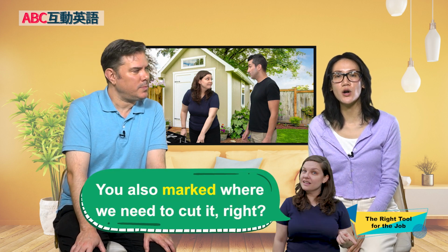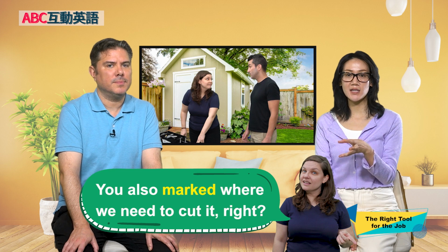Elise says, you also marked where we need to cut it, right? So not only do we have to measure, we want to mark exactly where to cut along the line so that it's absolutely accurate and we don't waste any wire. So that's really important that she checks with him on that. Exactly. If you're cutting a piece of paper, you might measure it with a ruler and then just use a pencil to make a little mark. That's where you will start cutting, measuring twice.